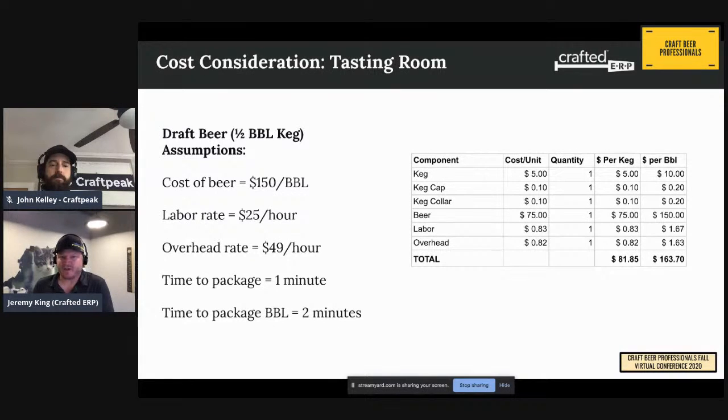Over here on the right, we've got our components, and keg is hard here because a lot of people are using lease kegs or MicroStar, some type of thing like that. However, most of the guys who are just serving out of their tasting room probably don't have that kind of relationship unless they're shipping beer outside of it. So if we did have our own keg fleet, we assumed a certain dollar amount and a certain number of fills, and this is the cost per fill. We're just assuming a flat $5.